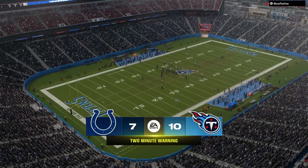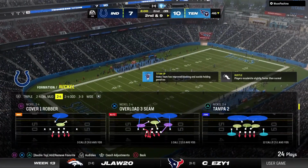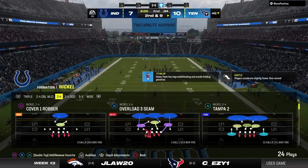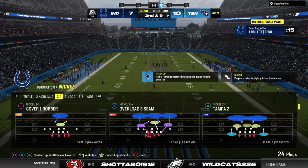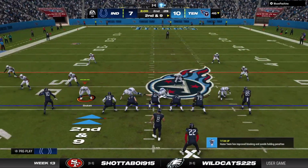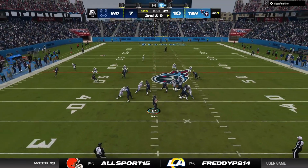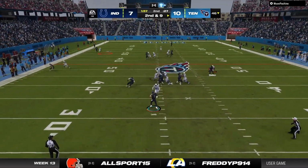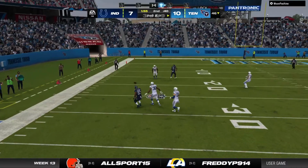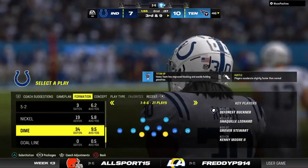Two minutes remaining in the first half. 10-7, our score. Second and 9. 2nd down. Here's Levis. It's incomplete. Took a shot, couldn't connect.